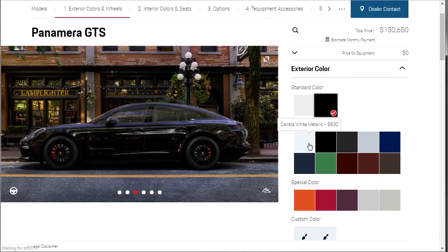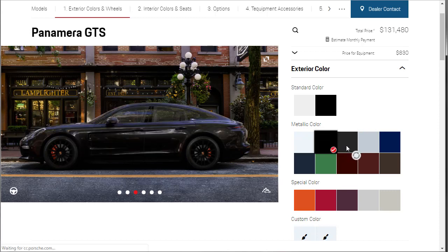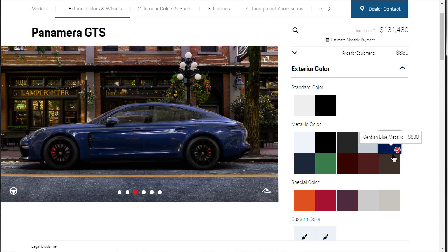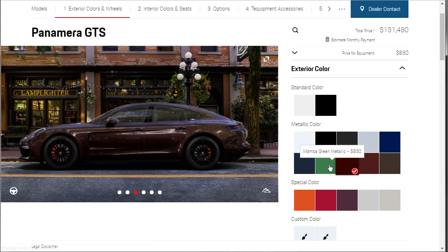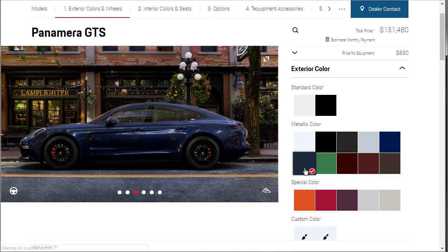Then we've got these metallic colors, and yep, as I mouse over them, they all cost $830. All these following colors cost $830. There's the Carrara white. There's jet black metallic. There's volcano gray metallic. There's dolomite silver. There's, what do they call that? Gentian blue. There's something called ristretto brown. I was going to say risotto. There's a burgundy red metallic. There's a mahogany metallic. There's the mamba green, which we saw just a few minutes ago. There's this night blue metallic.